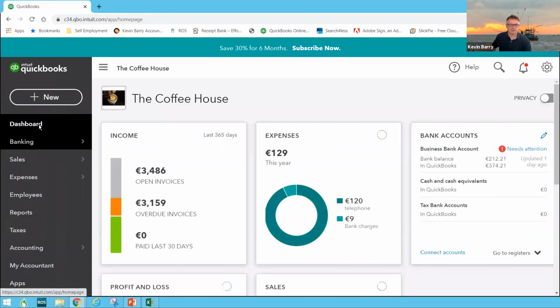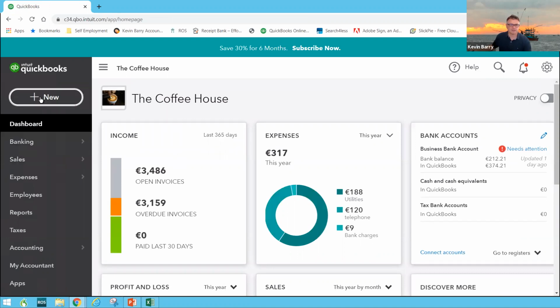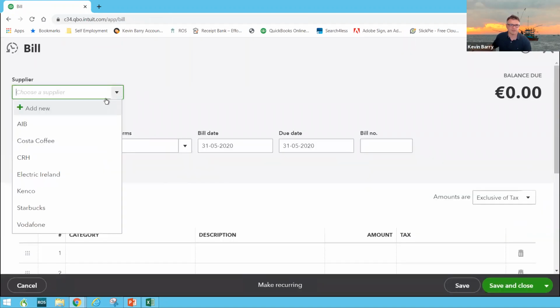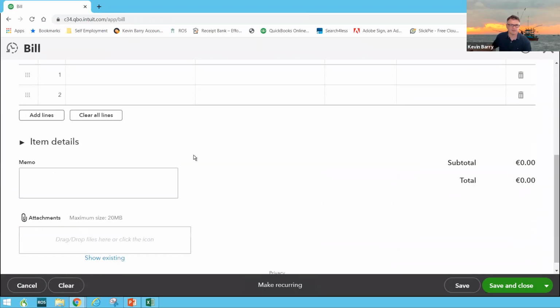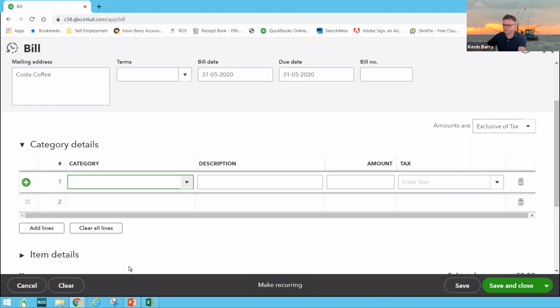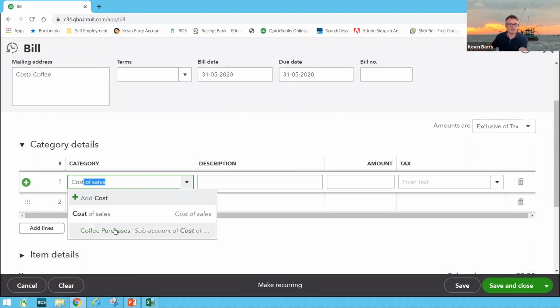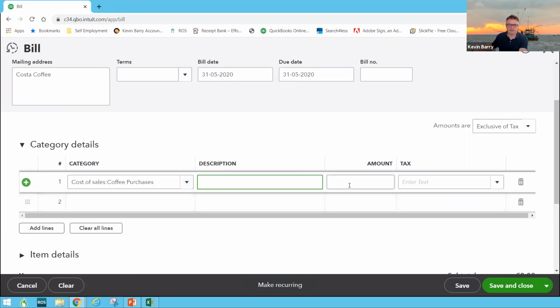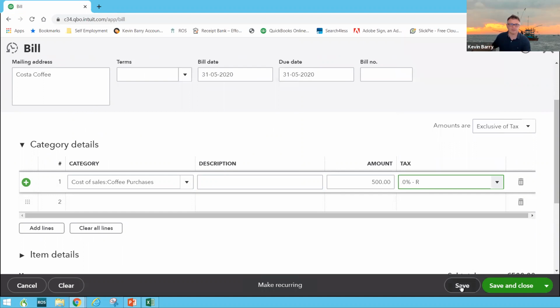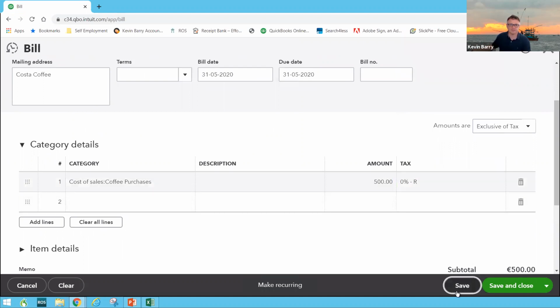Like on the purchase and sales, you just choose the VAT rate. So I've showed you the sale there, now on the purchase bill, I'll show you a great little app at the moment. It really helps. Here's some of our suppliers. We'll say we're buying from Costa Coffee. Say it was also on the 31st of May. It's going to be a purchase for resale or cost of goods sold. Yeah, coffee purchase. Okay, let's say we bought a small amount, €500. That's foodstuffs, so it'd be 0. So we want 0% resale. Okay. See how quick it was? You just click tax and it's found.